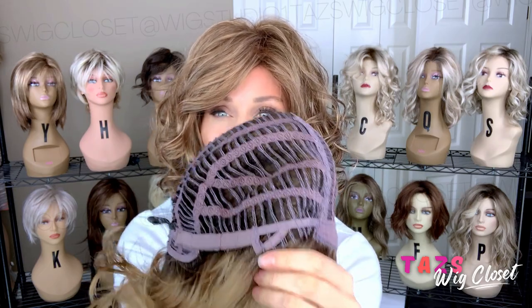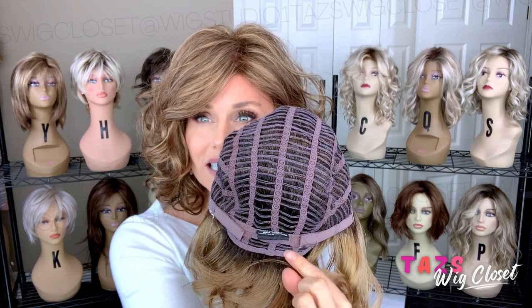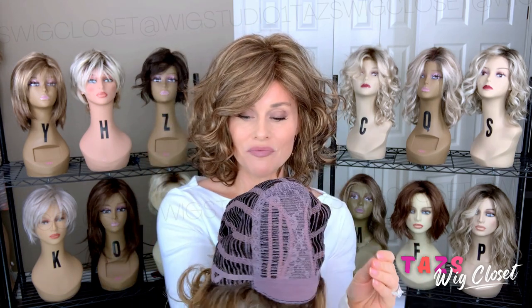Open wefted sides and back, an open ear tab, lots of fiber spliced in there. That's why I think I can get some really nice coverage even when I tuck it. And then you have an open extended nape with Velcro style adjusters. I think that's always a nice touch to have Velcro adjusters, even on such an affordable style.